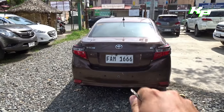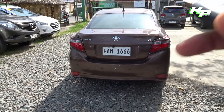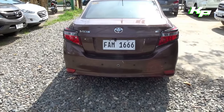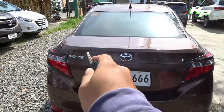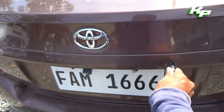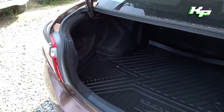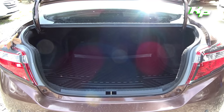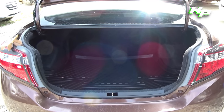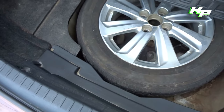There are two different ways to pop open the rear boot lid of the Toyota Vios E. First is by the lever inside the cabin that I showed you before, and the key. Opening up the boot gate of the Vios, you are greeted with 503 liters of boot space. Underneath the boot floor is the vehicle's spare tire.